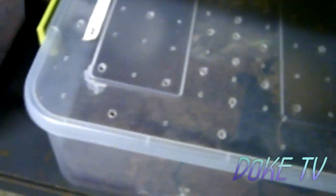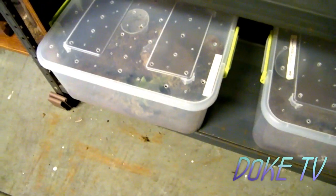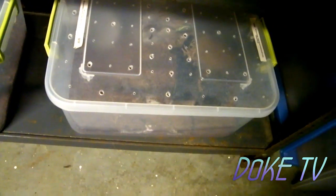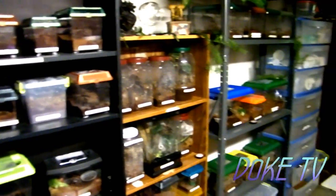And then down here on this bottom rack we have two mature male G. roseas. Over there is Perseus, and this is Pistol. This one, Pistol, is the one with the post-ultimate molt, and it's actually still alive and doing well.